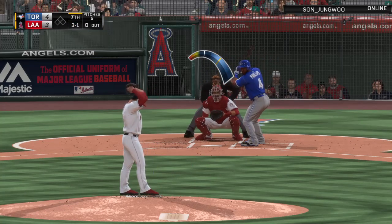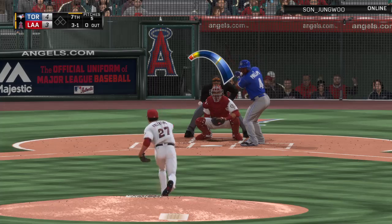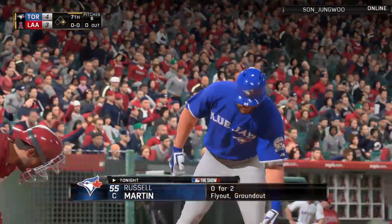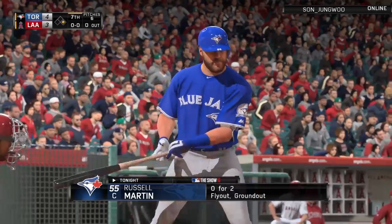He knows the drill out there. You've got to make him swing the bat, to not be giving up walks at this stage of the game, because those could be fatal.